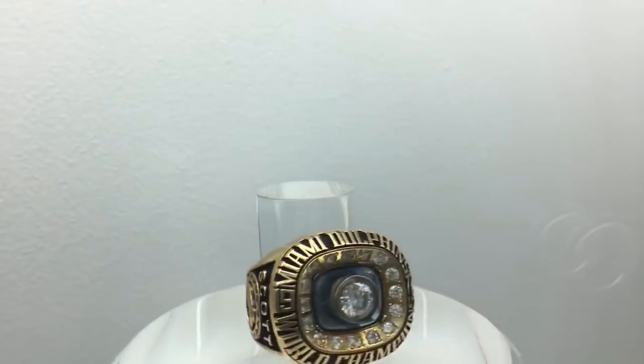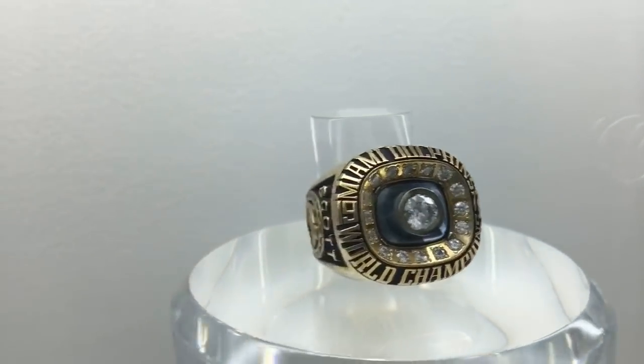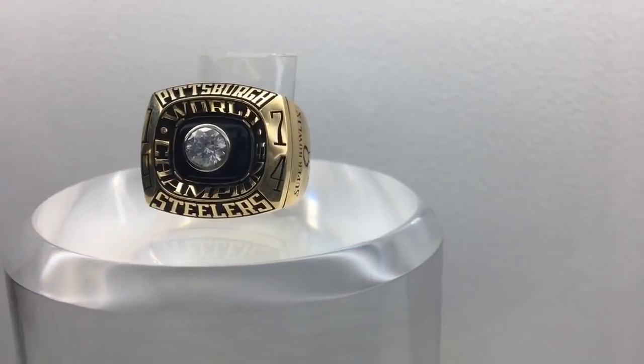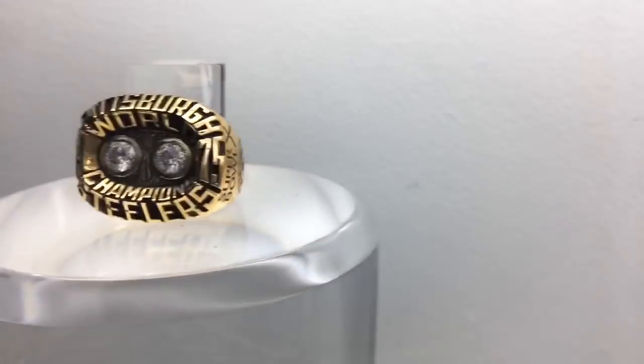Oh, these were the 72 Dolphins. That's the undefeated season. Now let's move up here. We're in the Steelers dynasty now. So we get Steelers' first Super Bowl, Steelers' second Super Bowl. See, they go to the second diamond.